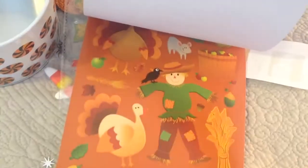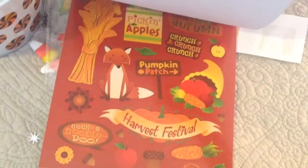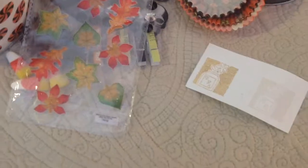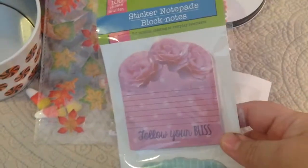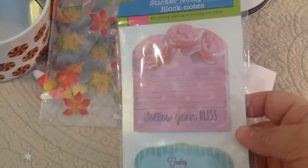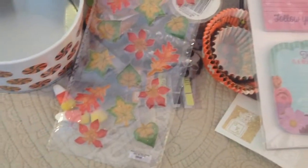And oh, look at how cute that fox. Oh my gosh, there's the scarecrow. I love it. That has cornucopias and really cute. Love the stickers. And then these are from the Dollar Tree that I like a lot. Look at how cute these sticky notes. Love, love, love those.